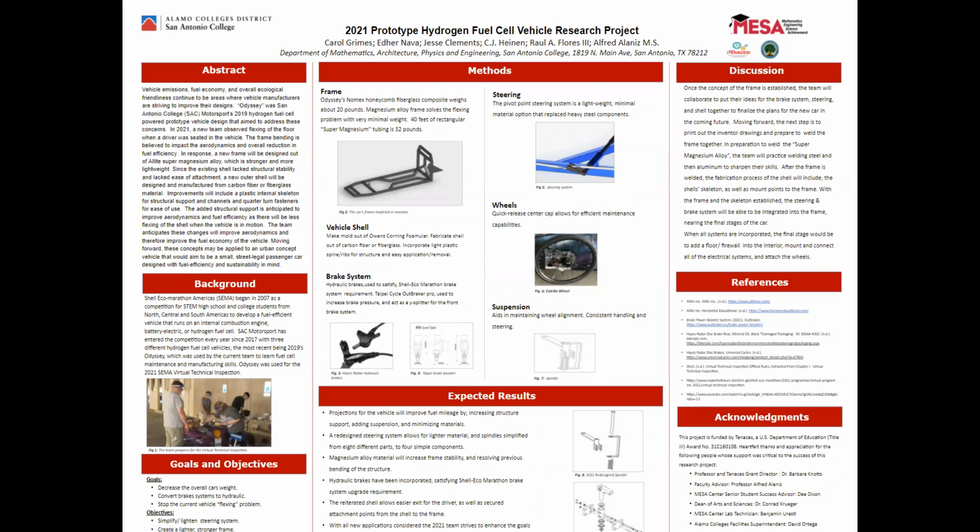In February 2021, our team met for the first time on Zoom. Due to COVID restrictions, we met virtually for a month until we were granted access to the San Antonio College campus. However, we were only permitted to work outside at that time and met in the parking garage. It is here that we met the 2019 team's Odyssey vehicle.